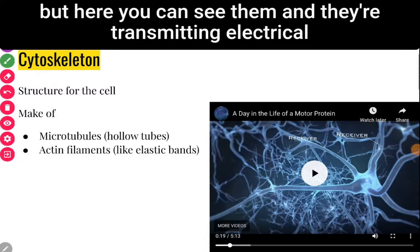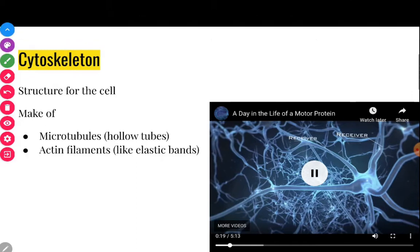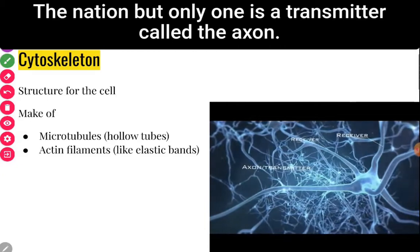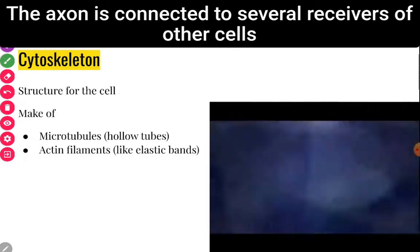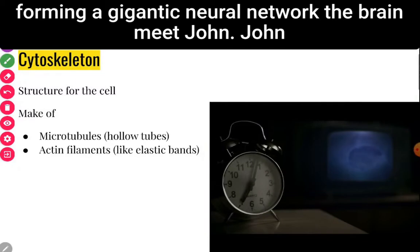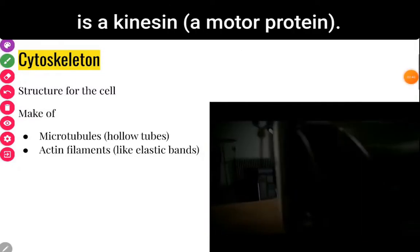But here you can see them, and they're transmitting electrical signals all through them. Information, but only one is a transmitter, called the axon. This axon is connected to several receivers of other cells, forming a gigantic neural network, the brain. Meet John. John is a kinesin, a motor protein.